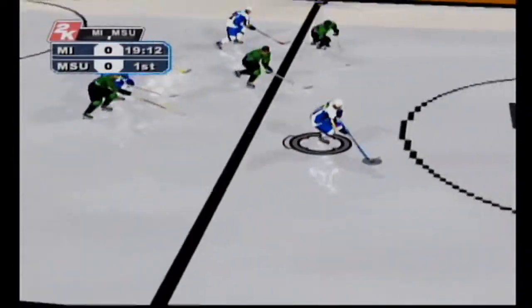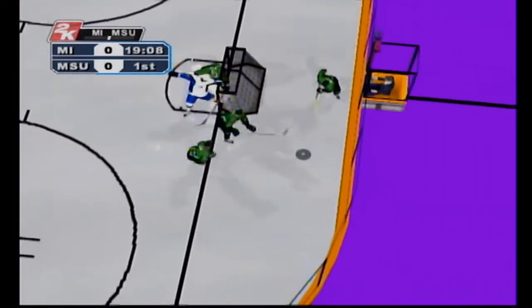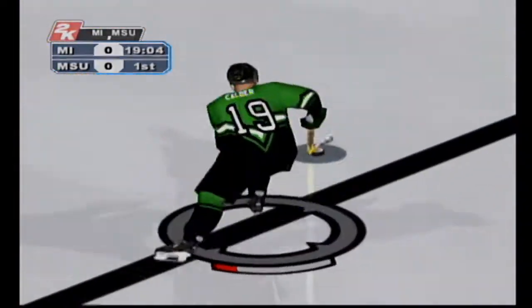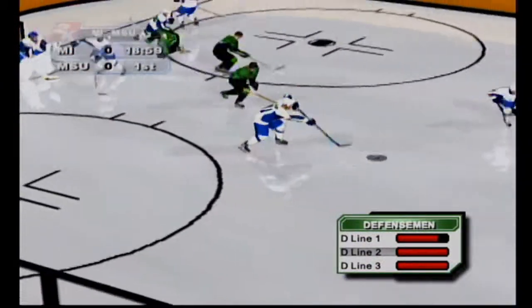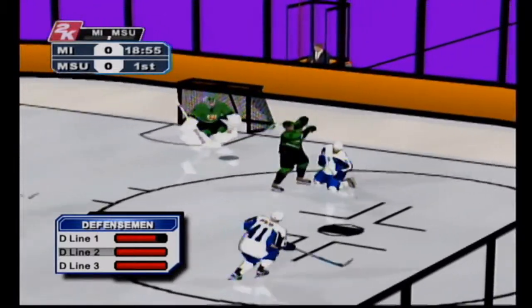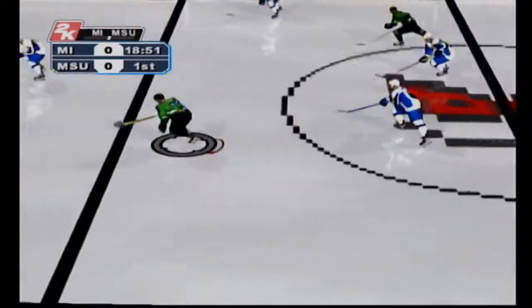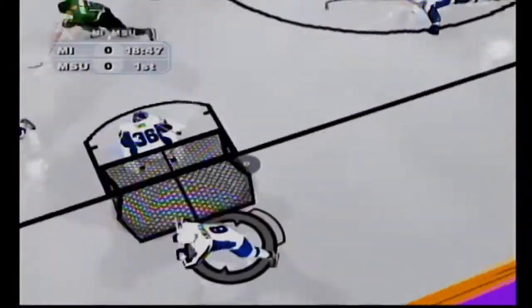From Morrison to Ortmeyer. Past the blue line. Up the left side. Through the zone with the puck. Back to the point. Here they come, a chance here. Morrison holding the puck in the neutral zone. Bob, this shot was going low to the right-hand side, and he just got stoned. There was a lot of velocity on that puck. Knocks that shot away with a goal stick.